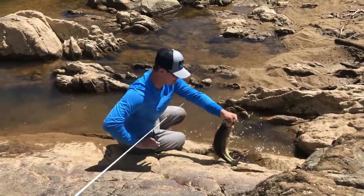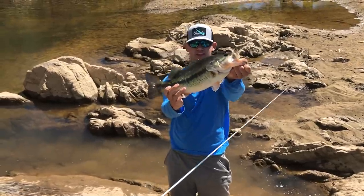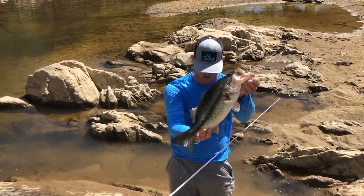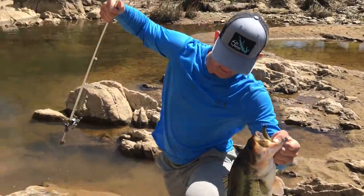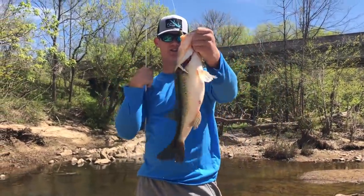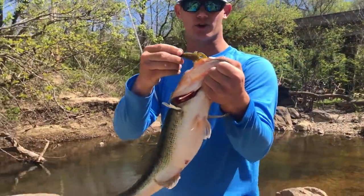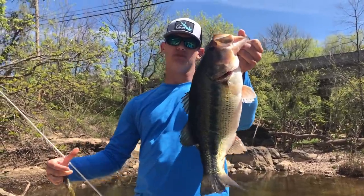Oh my gosh. We just caught this giant off of that bed. I did not think that fish was this big. Oh my goodness, guys. Holy cow. Look at the size on that fish right there. Ate that Stroker Craw. That might be a 5-pounder, guys.